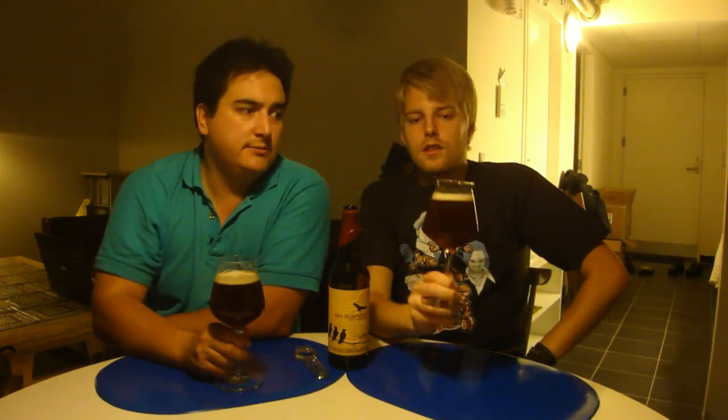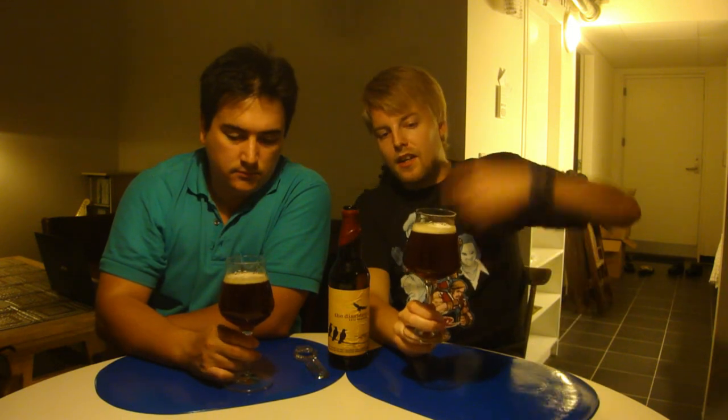But let's get this one cracked open. So, we got the Deschutes The Dissident poured. Really nice, hazy, kind of amber, dark amber color. Yeah, ruby red, maybe. Nice off-white head on it. Looks like a sour. So, let's take the aroma on it.